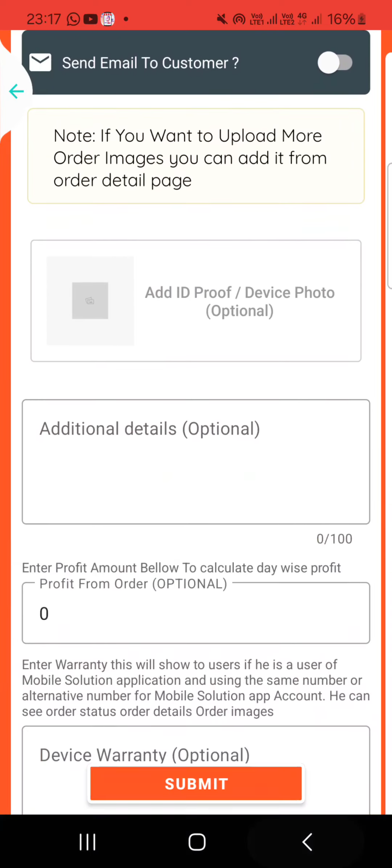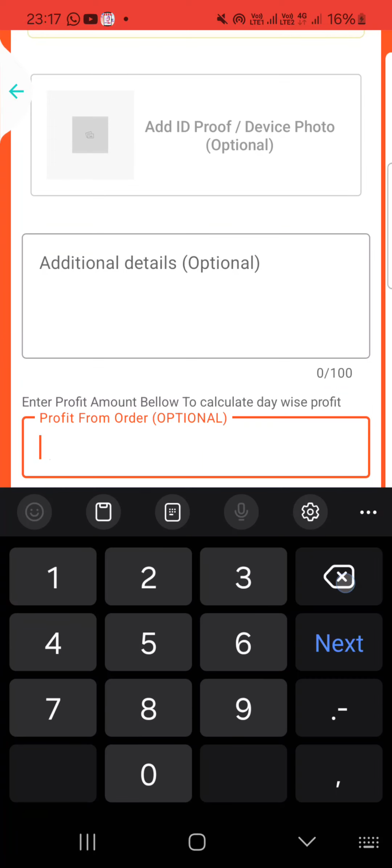Then you come over here to profit. This is very crucial. You should write how much you profited over here, because this software has a feature which helps you calculate your total profits for the month, for the week, for the day, and all that. If you do not do that, at the end of the day you can see how many orders you received. I'm going to show you why I'm saying that, but you're not going to be able to know how much you profited and how much you actually made in that month.